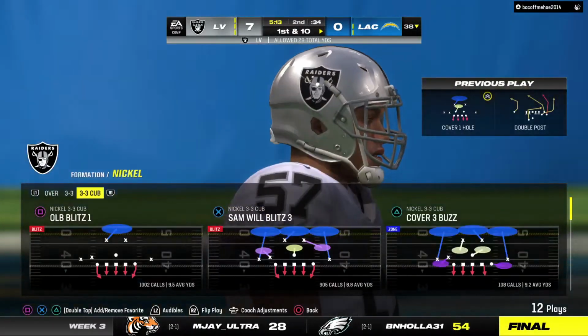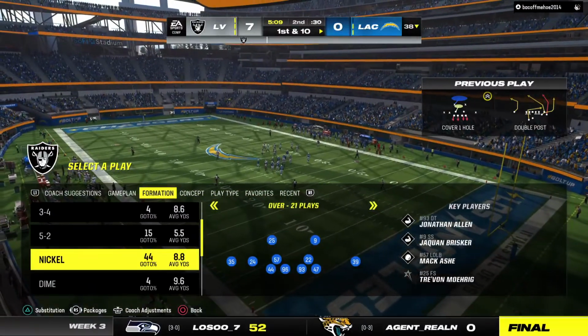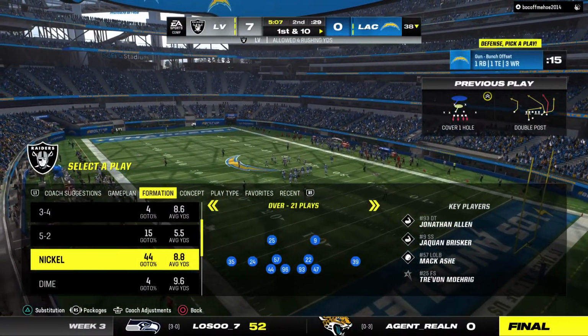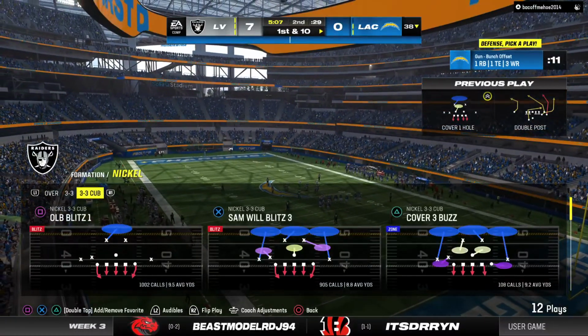Solid way to start the drive. 13 yards, picking up the first. And they'll use him out of the backfield, and sometimes quite a bit. They're just trying to get him touches any way they can. 4 catches a week ago. There's another one right there.